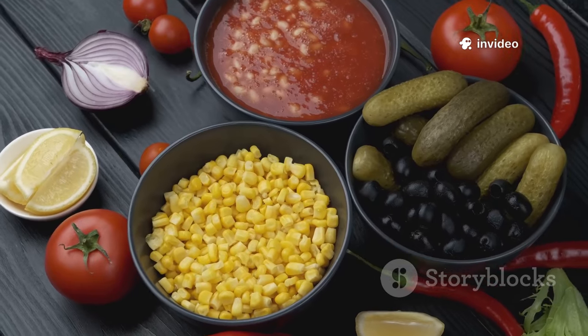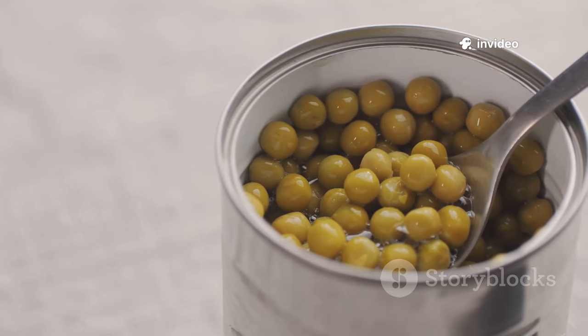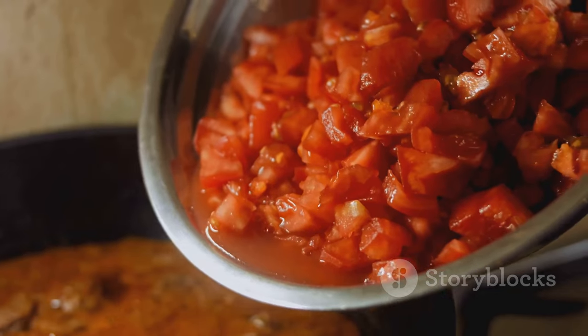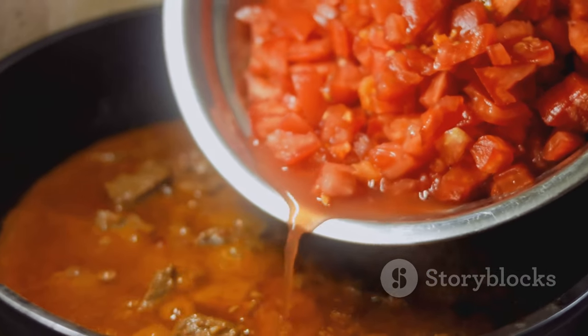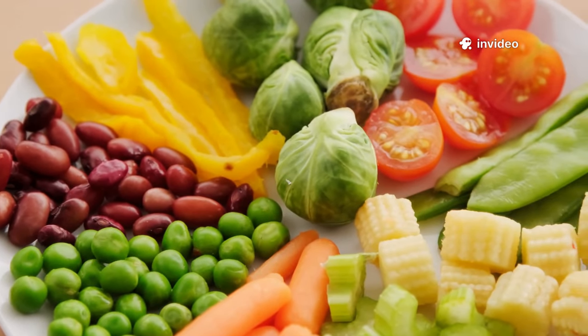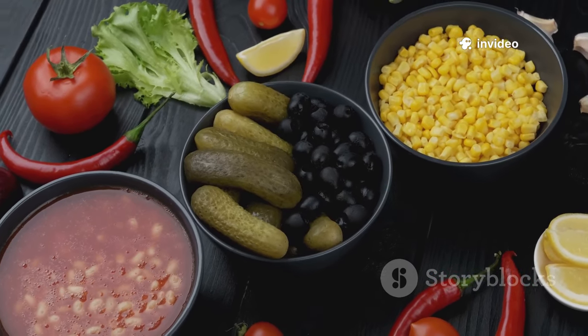Fresh food disappears fast in a crisis. Canned vegetables become a lifeline. Ready to eat, they provide vital nutrients and require no cooking if power is out. Canned tomatoes are versatile. Use them for soups, stews, and sauces. Their antioxidants and vitamin C boost health and morale. Stock a variety: carrots, green beans, corn, potatoes, mixed veggies.